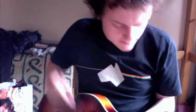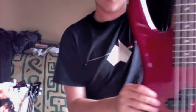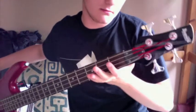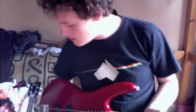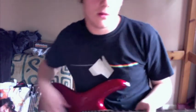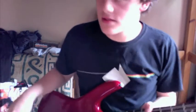It's hollow, which means even not plugged in, you can still hear it loads. Here is my first bass I got. It's an Ibanez. Hear from that. It isn't as loud, because the hollow body does do quite a lot to it, I think.